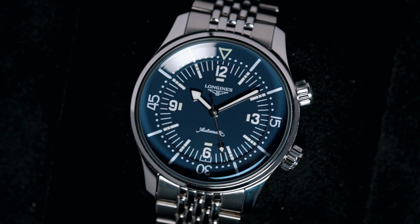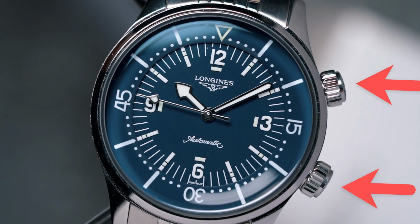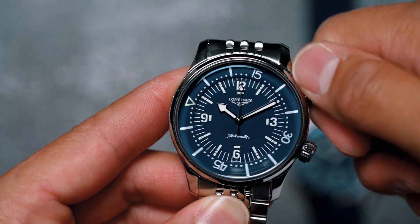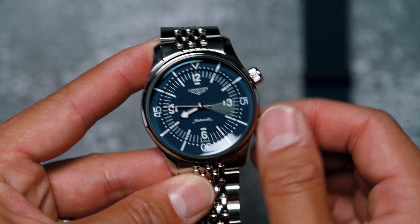Now, this watch follows that super compressor style with dual crowns that both screw down for 300 meters of water resistance. Top crown for the bi-directional rotating bezel, bottom crown for time setting. I love that there's no date window, so it's easy to set the time.